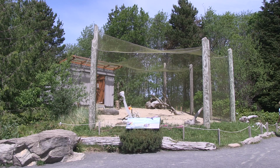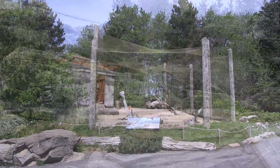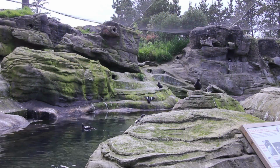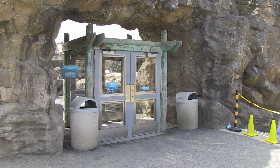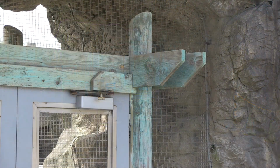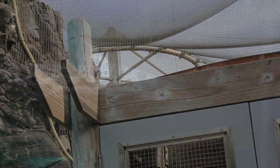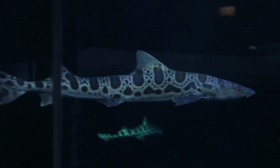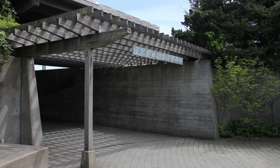Here is the Vulture Aviary, where treated wood building poles were used to support the netting. This is an original exhibit, the Shorebirds Aviary. Notice the unique double doorway entry. Let's take a closer look at some of the finer details and see how well it has held up to over 2 decades of coastal weather. Another very popular exhibit is the Shark Walkthrough Tank. Notice the beams at the entrance.